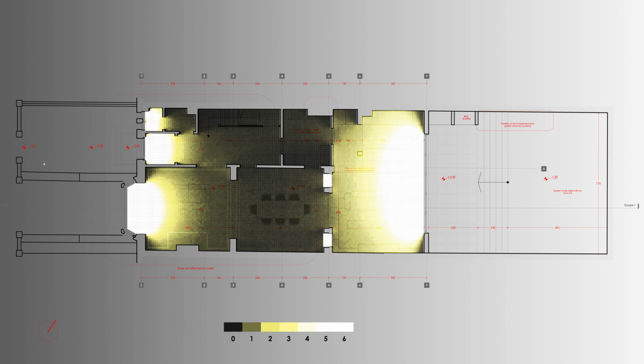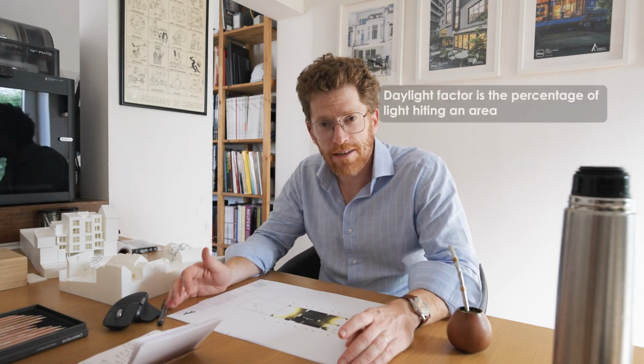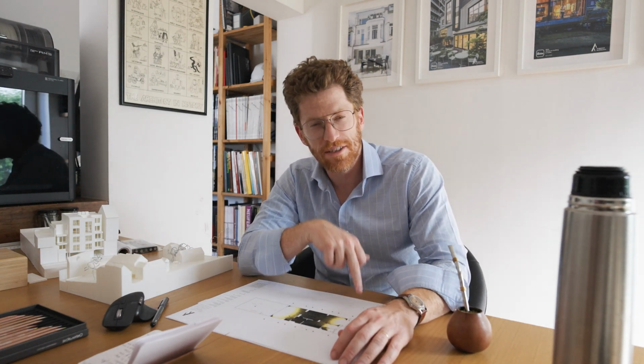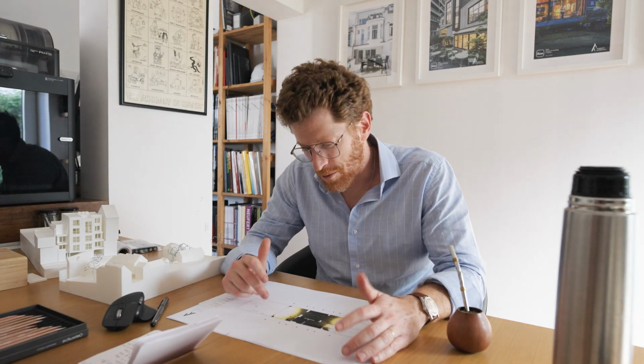Now, when I ran the simulation for our extension, we can already see that the dining room area is becoming significantly darker. So what this simulation is showing is the daylight factor distribution. Daylight factor stands for the percentage of light hitting a certain area. So our scale here goes from 0 to 6. That would be 6%. If the environment is offering 50,000 lux, areas that have a daylight factor of 6 would be hit with 3,000 lux. If my math is right, areas that have 1% would have 500 lux.